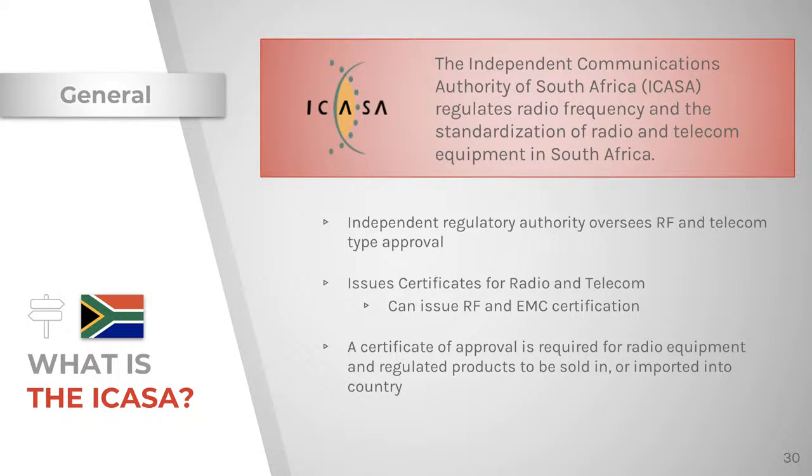Even though there is a South African regulatory body specifically for EMC, ICASA certificates can cover both radio frequency and EMC. ICASA and the EMC regulatory body SABS have an agreement in which ICASA can certify for EMC as well.